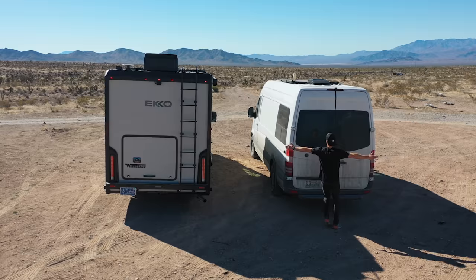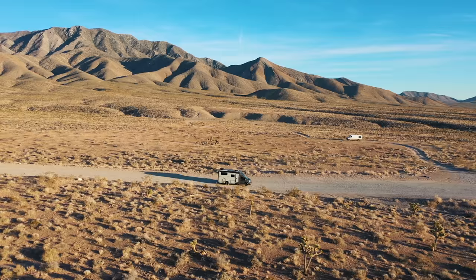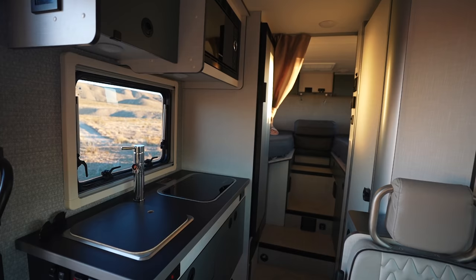I couldn't find a width measurement on the internet, so this morning I just measured the width of both of them with my arms. Using my best guesstimation, I would say the Winnebago Ekko is about a foot wider than the Sprinter van. That definitely makes it feel a little bigger while you're driving down the road, but that extra foot of width on the inside makes a massive difference.